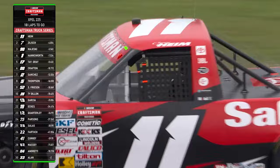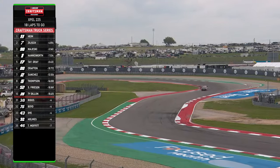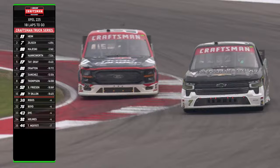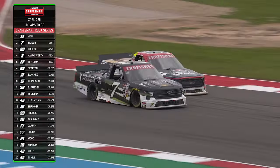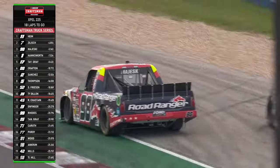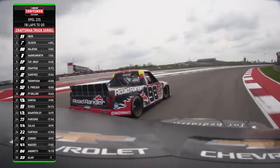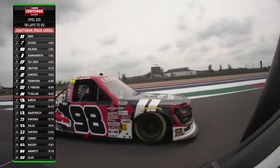Corey Heim. Stack them all up. No telling what will happen. But I'm telling you, this is impressive. A little pressure here from Ty Majeski on Zilisch for that second spot. He told Zilisch, don't make any more mistakes. Be smart out there. He had a lot of smoke, maybe babying those tires a little bit. Ty Majeski putting it to him here, trying to take over the second spot, and he does. Connor's not going to give it up that easily. This is a great battle for second.